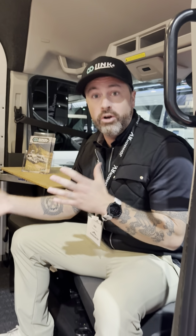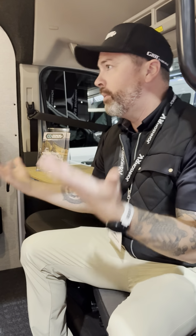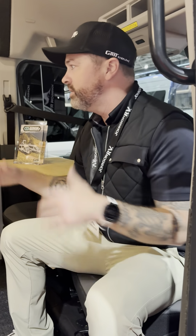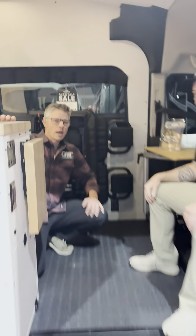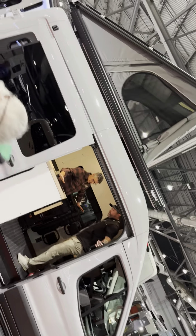So this is their S4, so it's a seat 4, sleep 4. They also do have a seat 2, sleep 2, which we have both of those here at the RV show. So hopefully you guys can make it out and take a look at both of them. But maybe let's talk a little bit about the person who's looking for this versus the seat 2, sleep 2. Yeah, absolutely. The biggest thing when you get in these vans is the space, right?